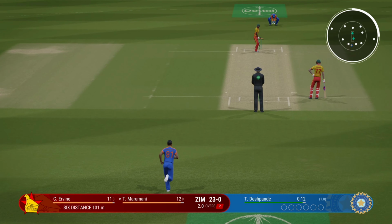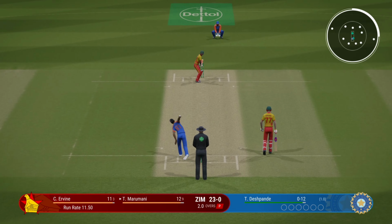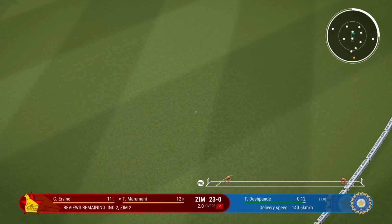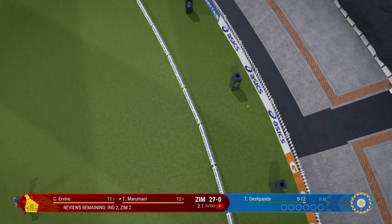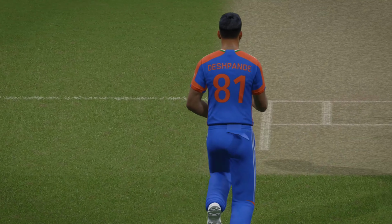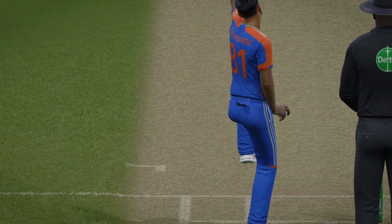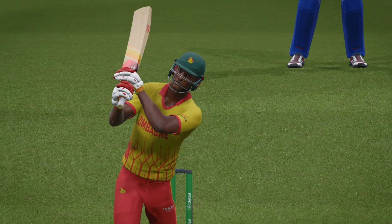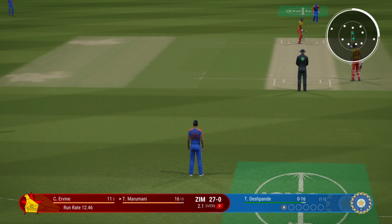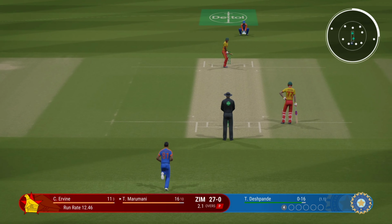Deshpande from the southern end. Straight drive, mid-off will cut that one off. Nearly got through them, just got onto it in time, and with enough bat speed to pick up four. I didn't feel there was too much wrong with that last delivery. They just need to keep the ball in the right areas and the rewards will come.